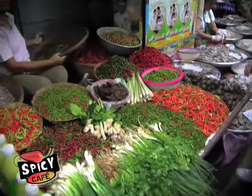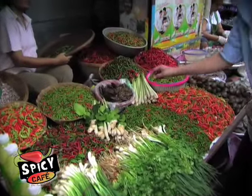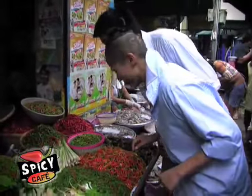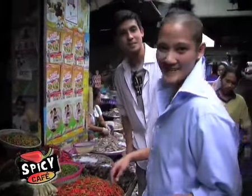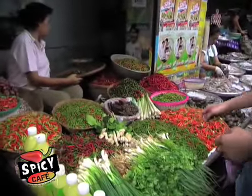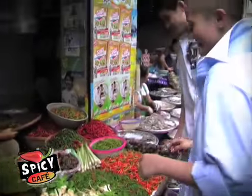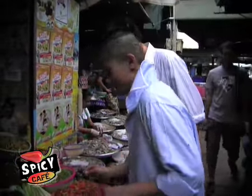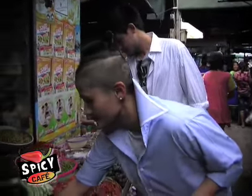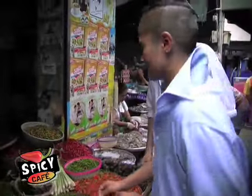Chili, but wait a minute, what is that? Whoa. Those are some bugs. It's called a pim. In Thai language, pim. This is what pim look like. So, chili, this is called bird eye chili. This is garden chili.